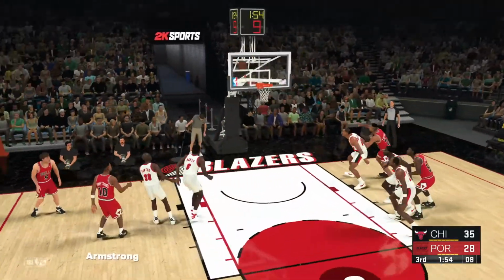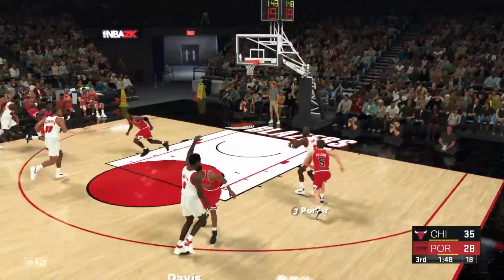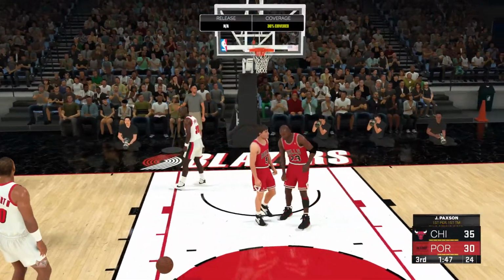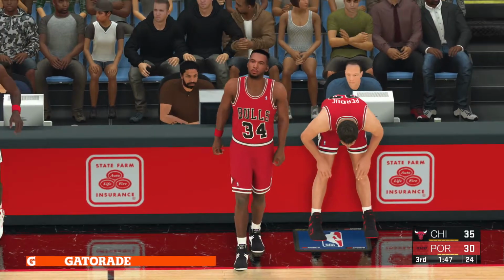Over Porter. And no good. Trying to use the glass. Trailblazers trail by 7. And the bucket is good. 3-point play chance here for him. Clearly, he's one of the best there is in the business when it comes to making that lead pass.